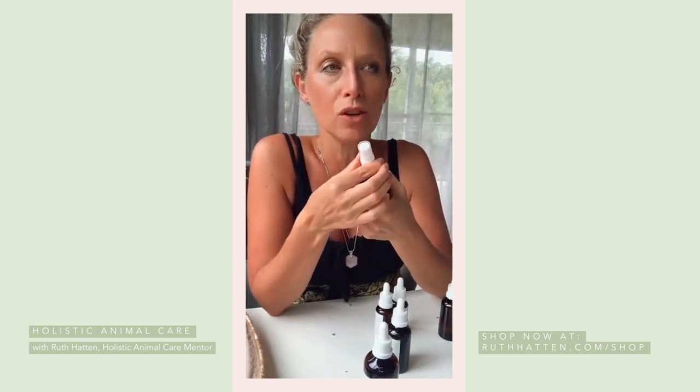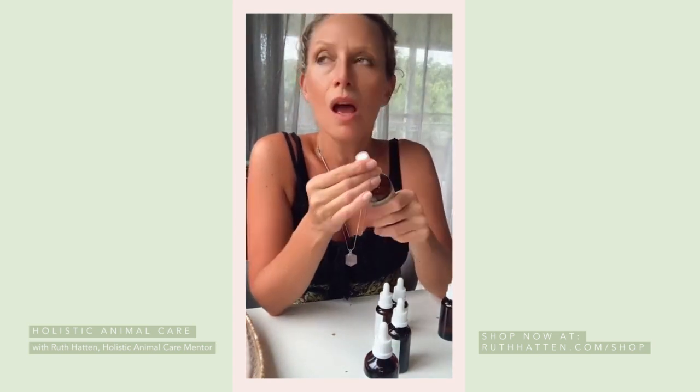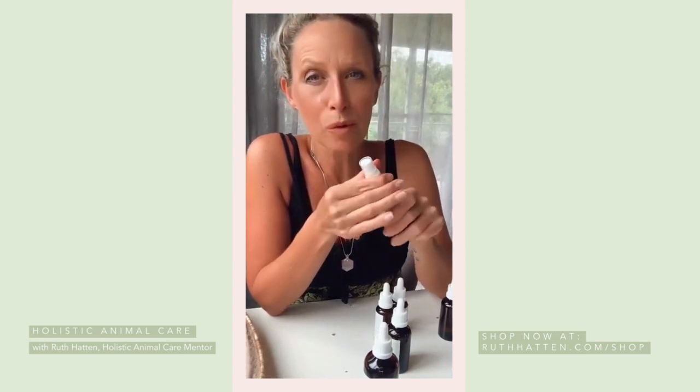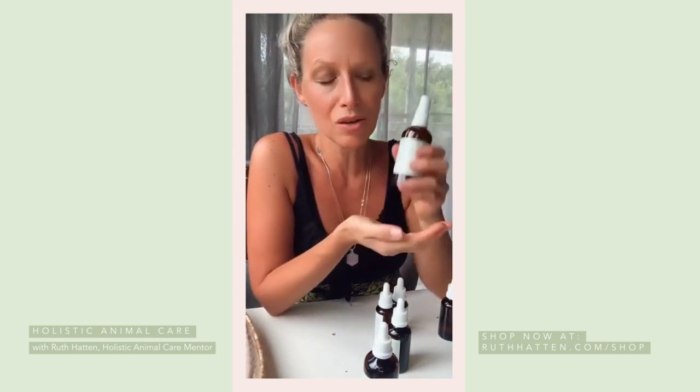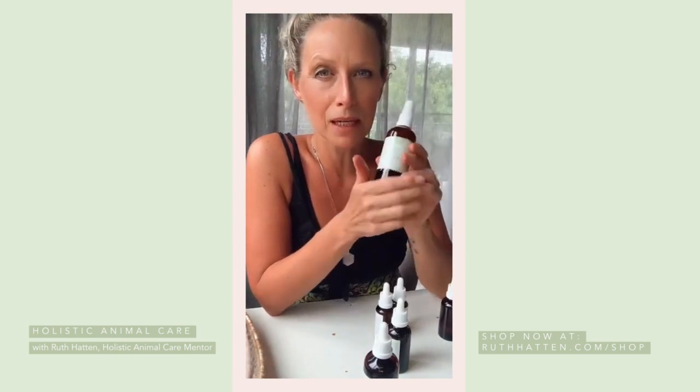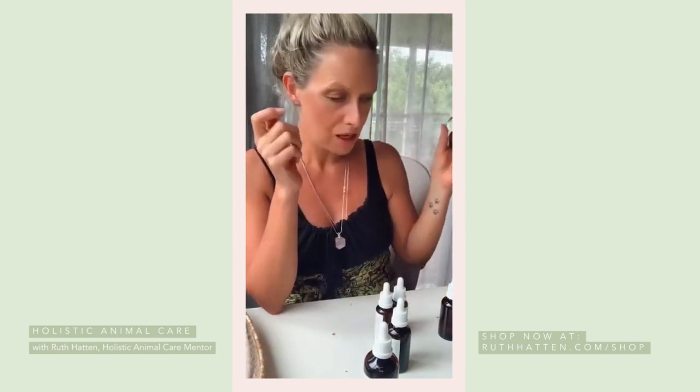Mosquitoes is a good one because in terms of heartworm prevention, dogs get heartworm from infected mosquitoes. So the more that we can do to keep the mosquitoes off our little puppers, the better, and Buzz Off Spray is going to help with that.